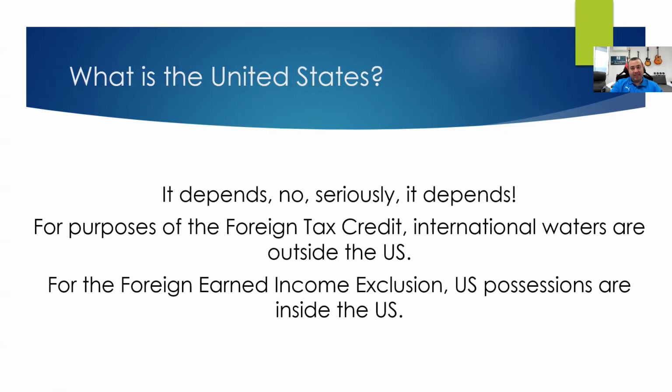What is the US? It depends. Believe it or not, it depends. Congress can define anything as anything they want. So depending on the purpose, they have different definitions of the US. I'm not going to go into this because my head might spin and probably your head will spin. Just be aware. For most people, Spain, Germany, Mexico, that's outside the US, but there might be situations where we have to look at it and see if you are really outside the US or not.